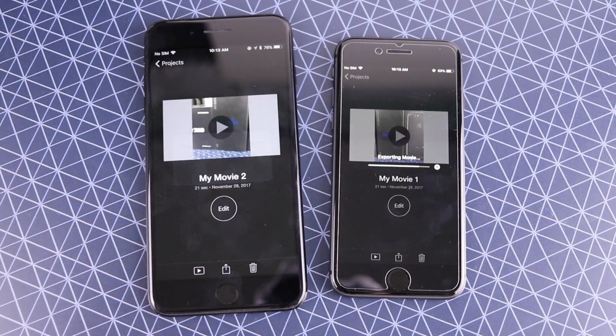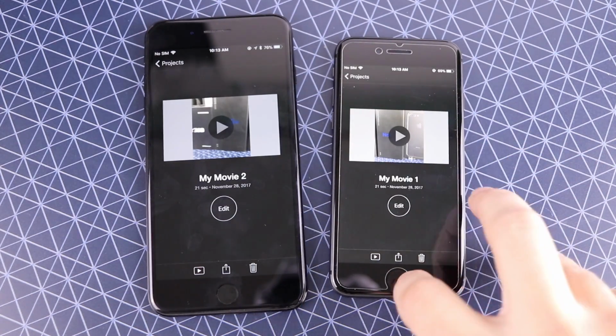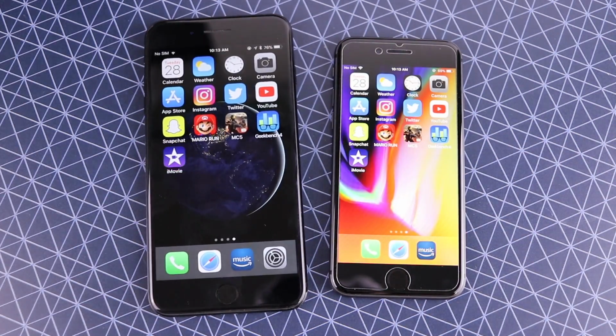That is crazy. Maybe it's the 3 GB of RAM, because that does come into play with video rendering. So boom, looks like the iPhone 7 Plus and the 8 Plus are going to be close to identical, maybe faster sometimes on one or the other, depending on what video you are rendering. So again, even for video editing, there's not really a huge update here based on this test on the iPhone 8.